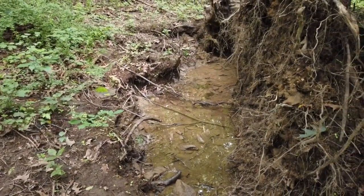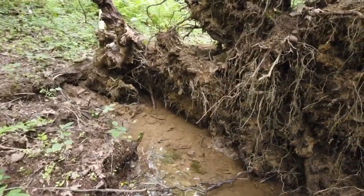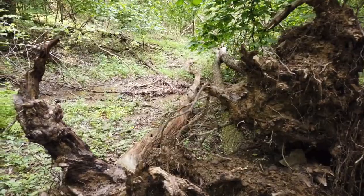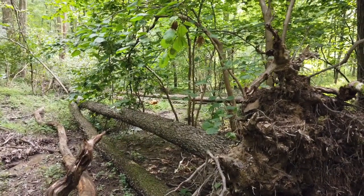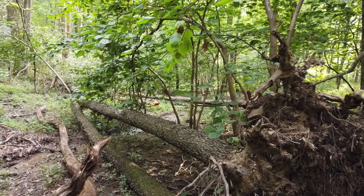The ground is just so wet, it's saturated. All it takes is a strong wind, and they're on the ground. Man, there's a lot of wood right there. Boy. Anyway, we better get something done.